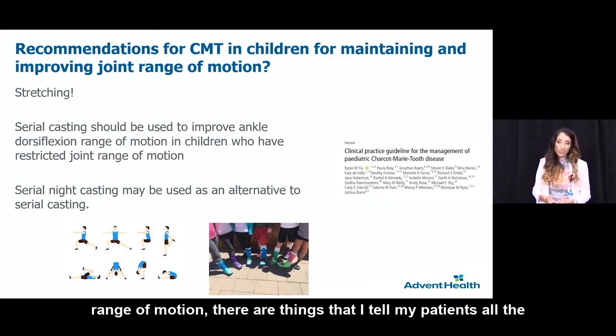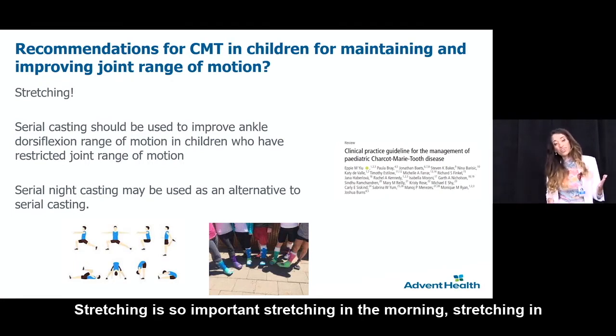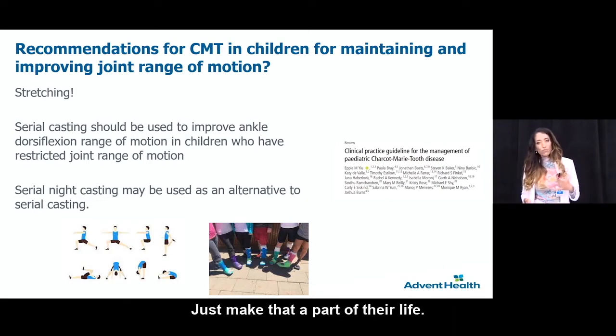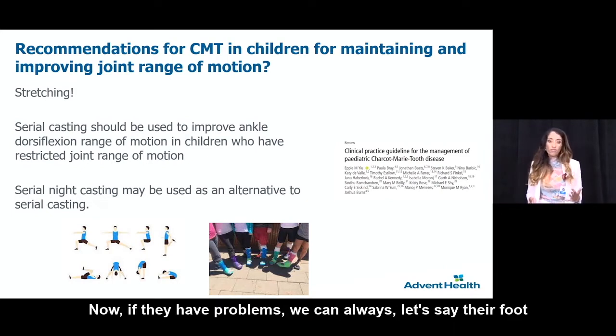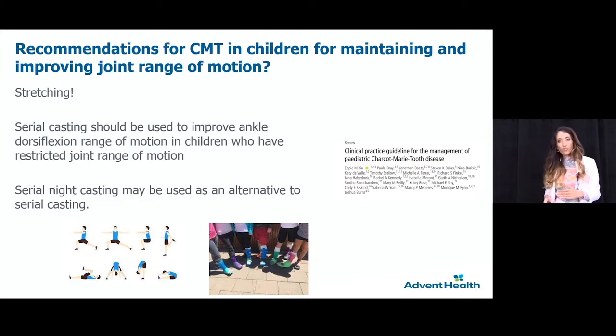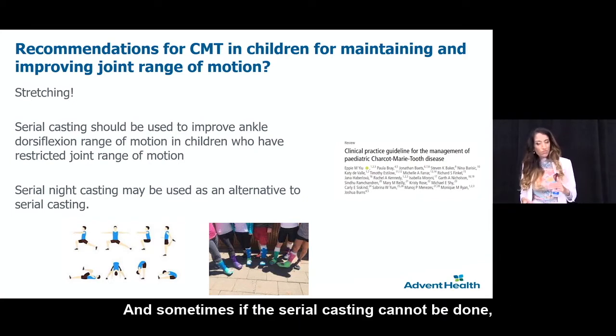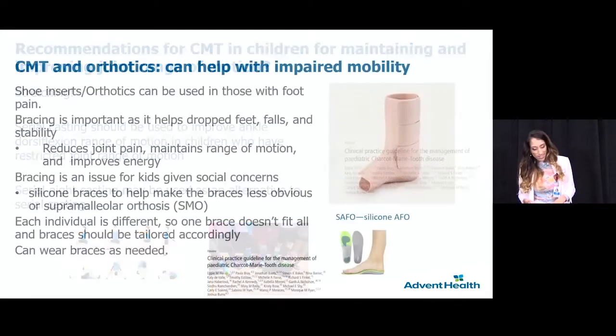So if the child has problems with maintaining and improving joint range of motion, there are things that I tell my patients all the time. And I always say stretching, stretching, stretching. I tell them all the time, stretching is so important. Stretching in the morning, stretching in the evening, just make that a part of their life. Now, if they have problems, we can always just say their foot doesn't go up, that's what we call dorsiflexion, and they have a difficulty of the range of motion. We do recommend serial casting to improve that ankle dorsiflexion. And sometimes if the serial casting cannot be done, we can just do that in the night.